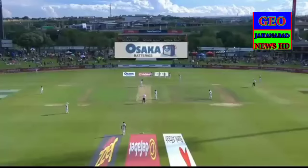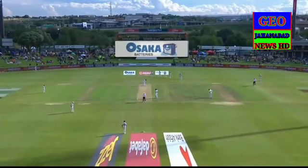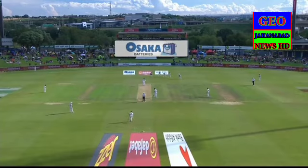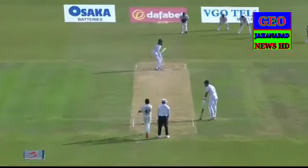Just waiting to get going. Looks like we're away. As I said, it's in sunshine at the moment, so they'll be looking to try and make some early inroads here. Well, Pakistan, South Africa need 148.